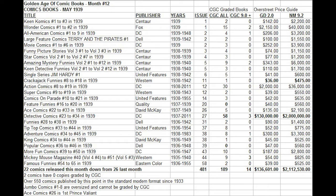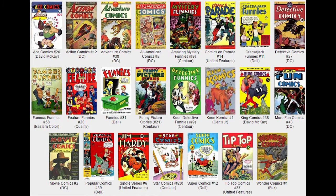Looking at the CGC census, the book's not that scarce. The high price tag has definitely brought copies out. There's 58 copies now graded, including 3 in high grade. What's interesting, though, is in overall copies, this book is actually scarcer than Action Comics number 1, but does win out for more high-grade copies.